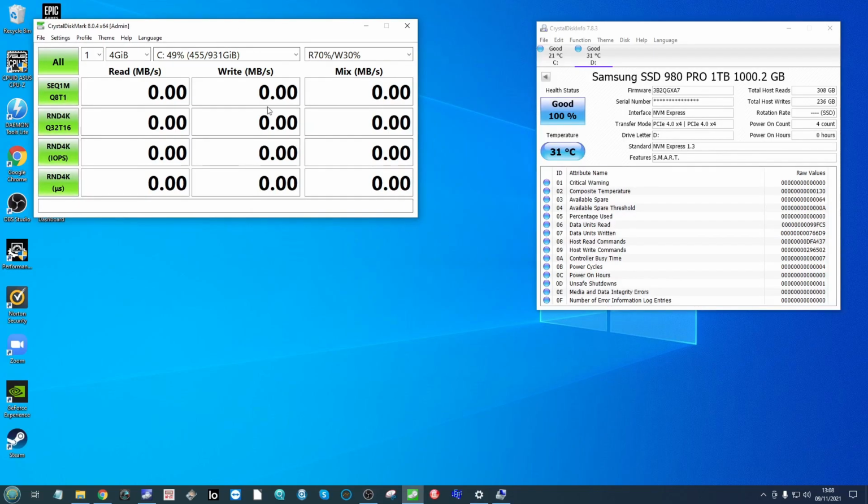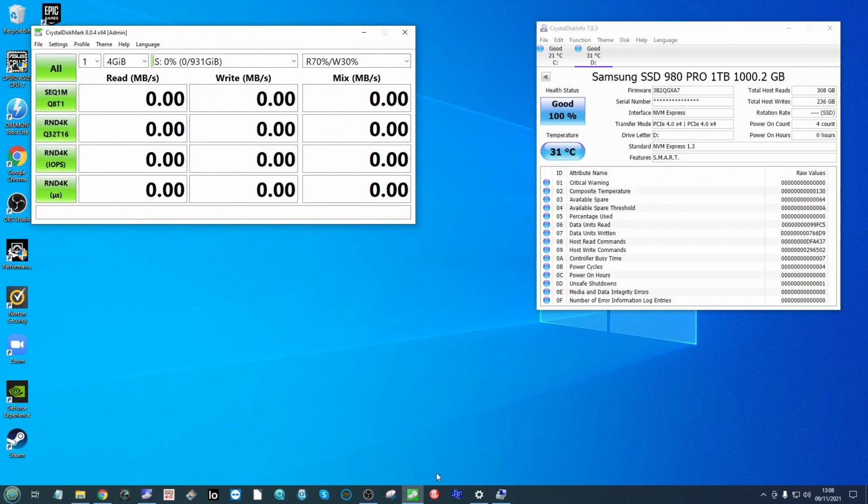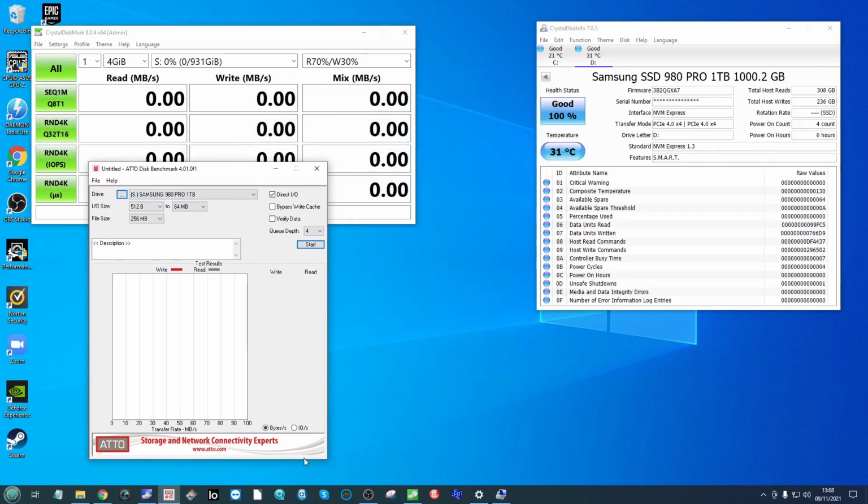First one is Crystal Disk. Sorry about the black screen there if you saw that. That's just Windows looking for admin rights. And again, there's our drive, the S drive there. We're going to be running 3 tests on Crystal Disk. We're then also going to run 3 tests on Atto Disk Benchmark. And again, all of these different file sizes.